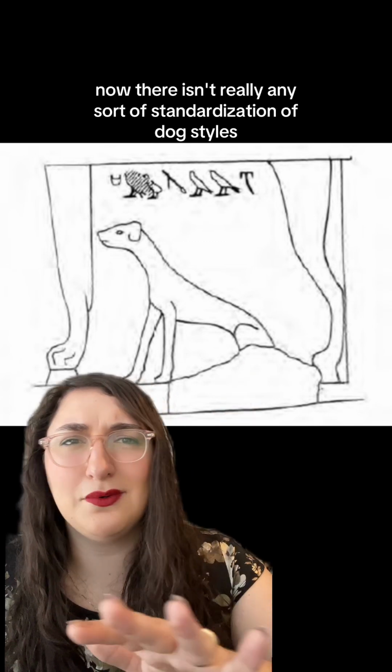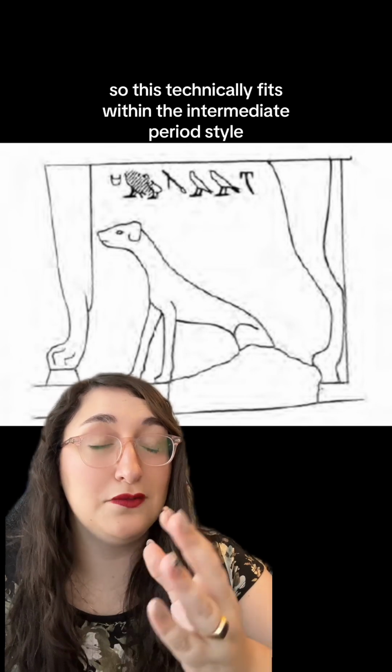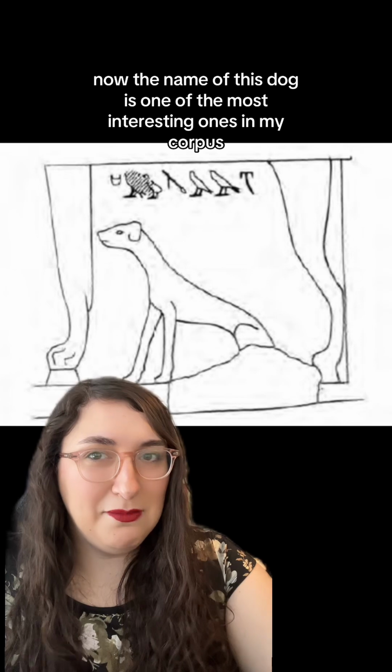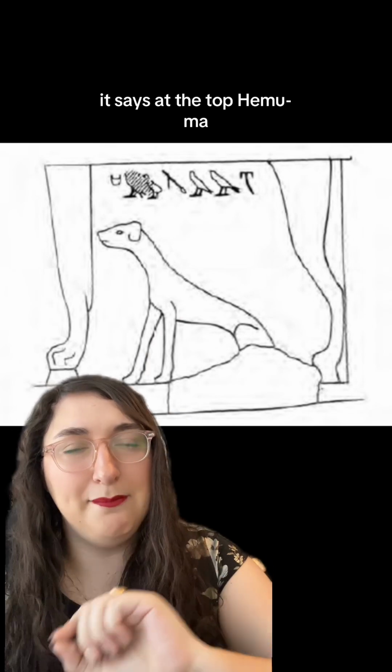Now, there isn't really any sort of standardization of dog styles in the Intermediate period, so this technically fits within the Intermediate period style. Now, the name of this dog is one of the most interesting ones in my corpus. It says at the top, Hemu Ma.